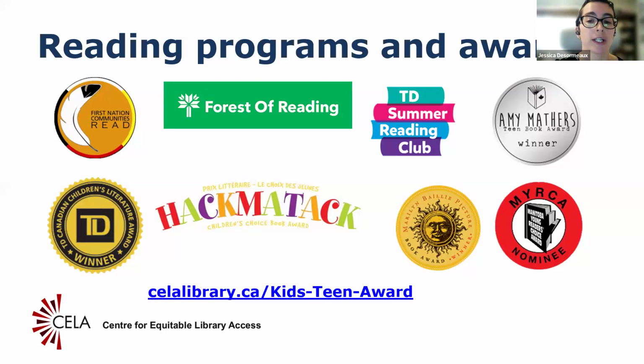Then for regional and provincial reading programs, we include books in our collection from the Forest of Reading, First Nation Communities Read, Hackmatack, Manitoba Young Readers' Choice Awards, New Brunswick Summer Reading Club, and the BC Summer Reading Club.